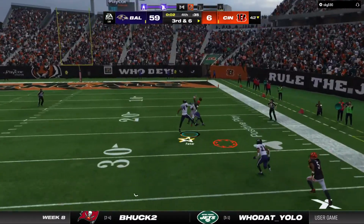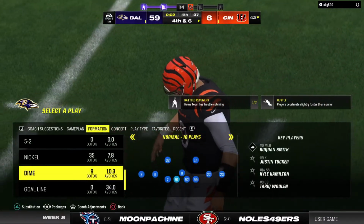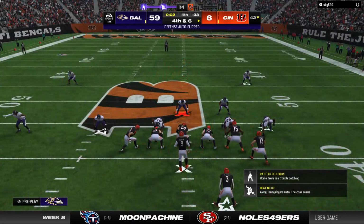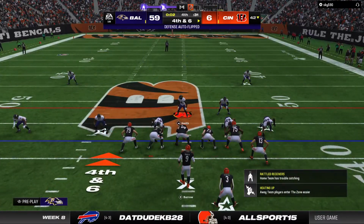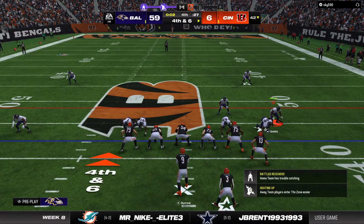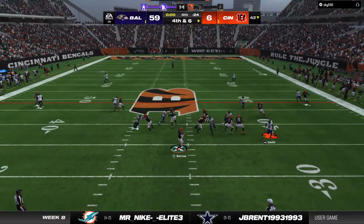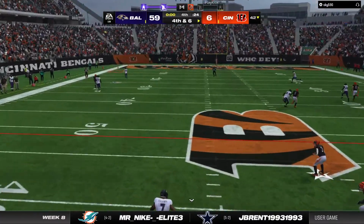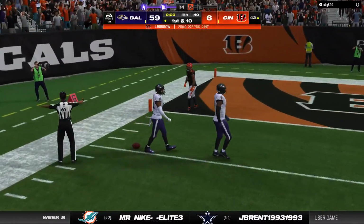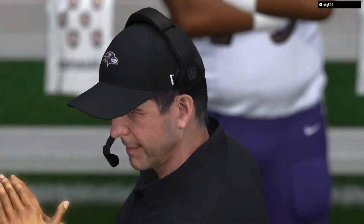Now a desperation throw deep downfield. And it's knocked away and incomplete. Even with such a big lead late, the effort hasn't lapsed one bit. If the offense wants to score some points in this one, they're going to have to earn it. These guys are not giving up anything. 11 seconds. A final shot now for Burrow. He's going to let it fly. And that will be incomplete as time has run out on this football game.